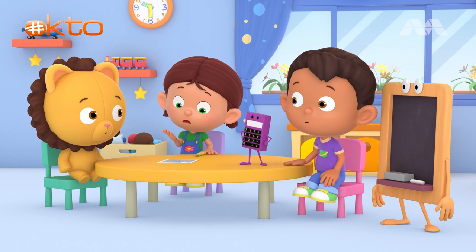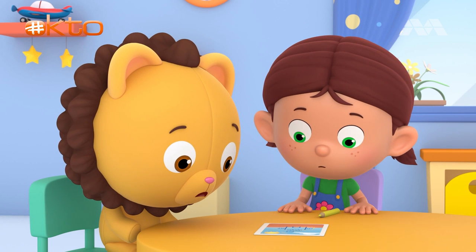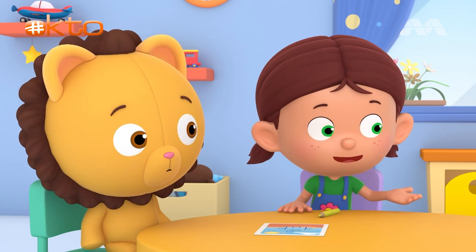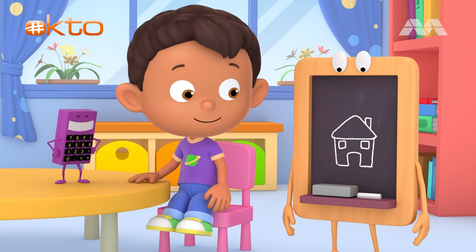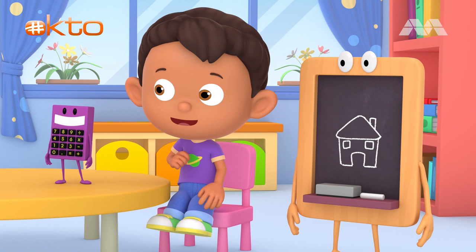I still can't tell what this picture is supposed to be. What do you think, Billy? I'm not sure either, Paula. Chucky and Cal think it's a house. Let's join the rest of the dots so we can find out what it really is.